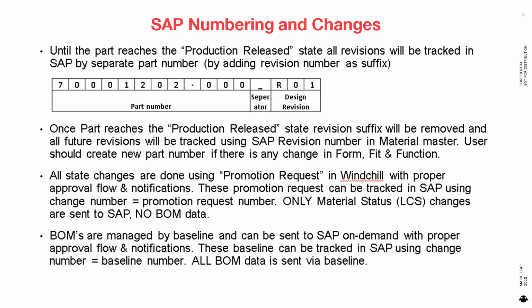Of course, there's a process which I'll show you in a minute, and of course there are approvals and notifications. And again, the change number in SAP would then be the baseline number, so that you have tracking of who approved this BOM send, who initiated it, et cetera, et cetera.